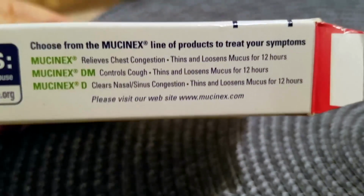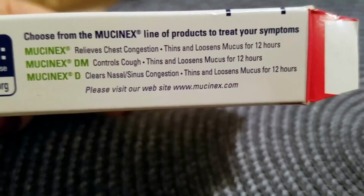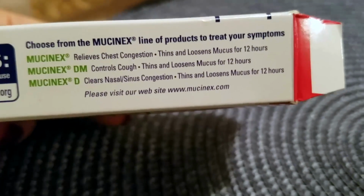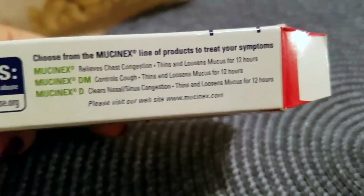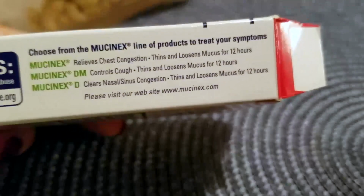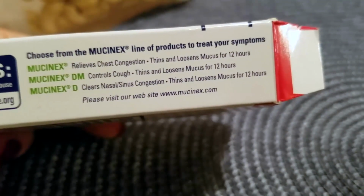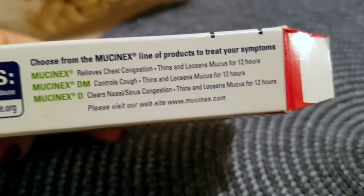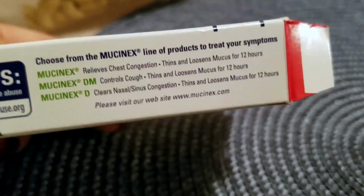You can choose from the Mucinex line of products to treat your symptoms. Regular Mucinex relieves chest congestion, thins and loosens mucus for 12 hours. Mucinex DM controls cough, thins and loosens mucus for 12 hours. And Mucinex D clears nasal sinus congestion and thins and loosens mucus for 12 hours. And you can visit their website, mucinex.com. So let's go to the back.